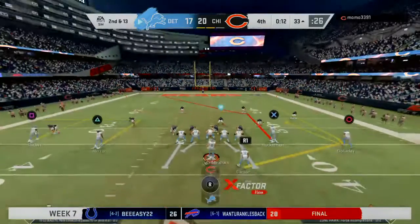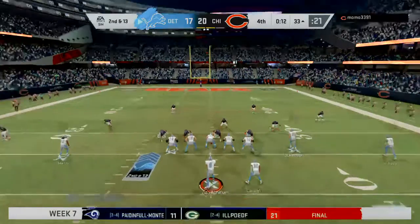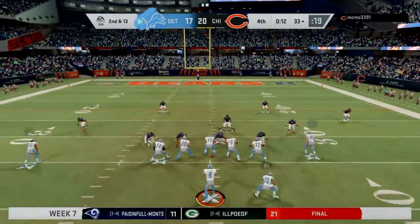Ready up. 45. Mike, 45. You don't want none, baby. You don't want none. Hey, you don't want to see me. You don't want to go.